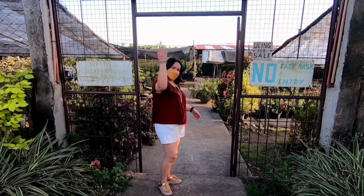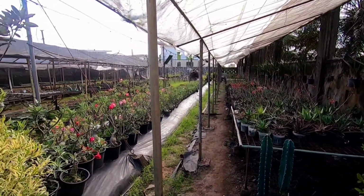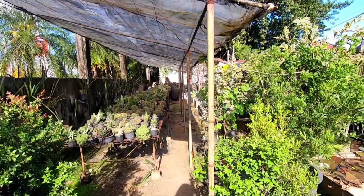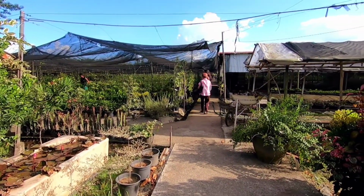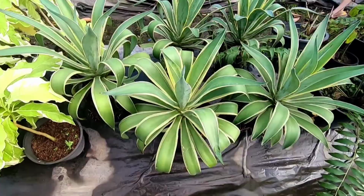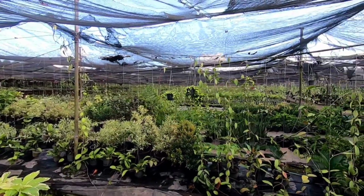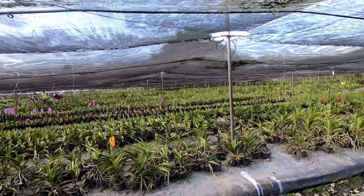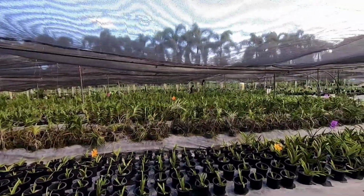Here we are! Are you excited? Let's go! Hi guys, and welcome to Marc's Orchid Orchard. This is the farm of orchids here in Barangay Granada, Bacolod City. This is part of Santo Rosario Hacienda.